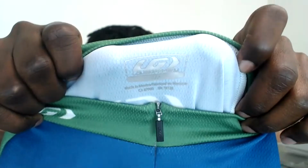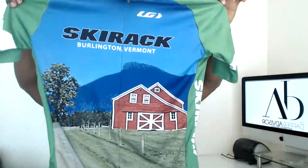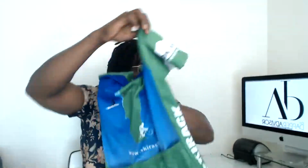And I'll probably price this one, since this is Louie Garneau, I'll show you the tag again. These usually do sell for about 30 bucks. So I'll price it for just about 30. And we'll see how it sells. I'm pretty sure somebody from Burlington, Vermont would definitely appreciate this. So had to grab it for the homies in Vermont.